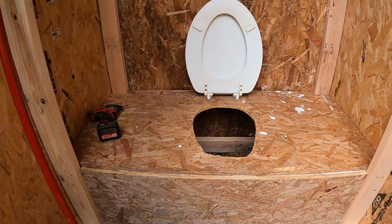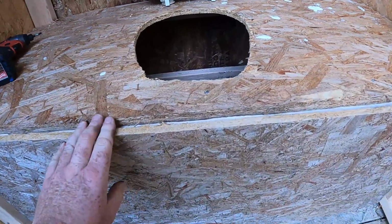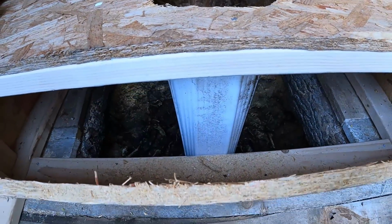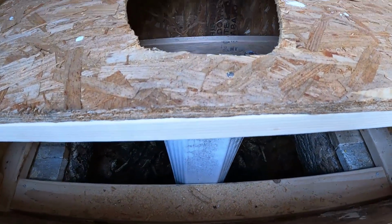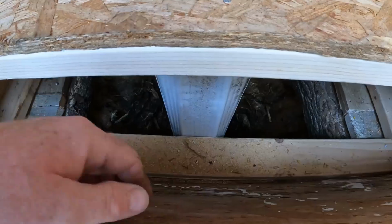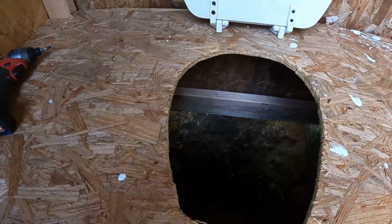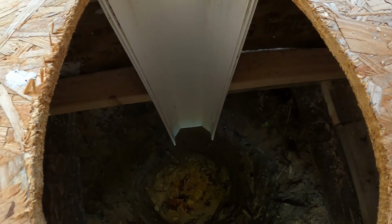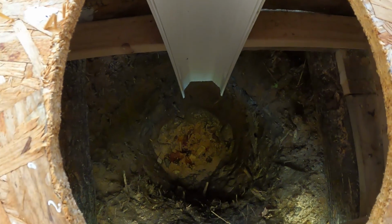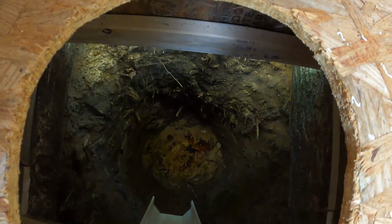There you go, guys. I guess I could take this off because I didn't pin it down yet. There's our pee shield. So when you're sitting there, this piece of the wood doesn't get peed on and cause it to soak in and stink. So now it's going to take it right there, right down into the hole. So what do you think? And then obviously the rest goes there.